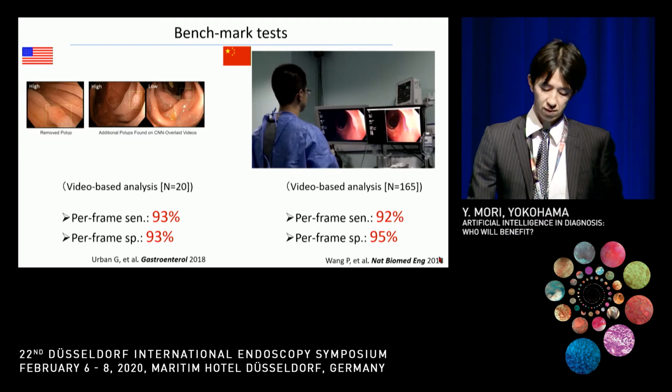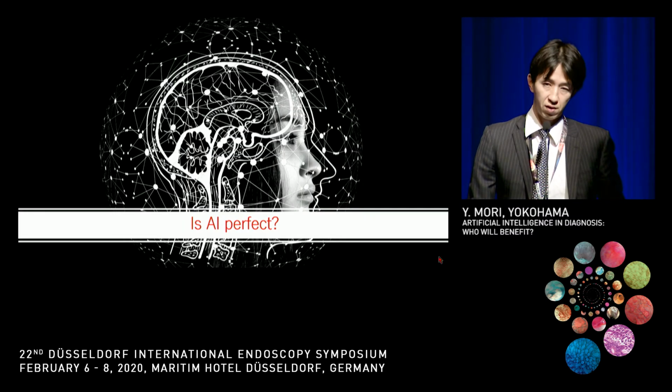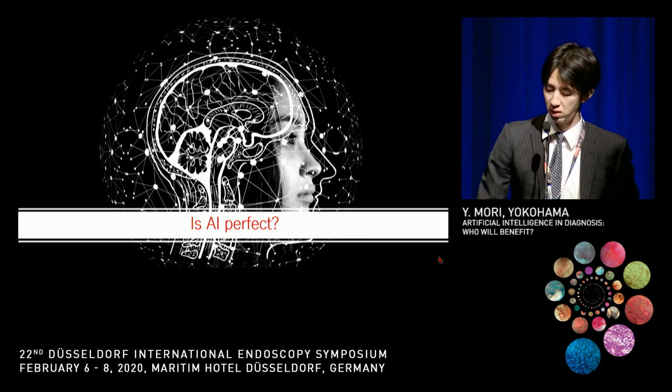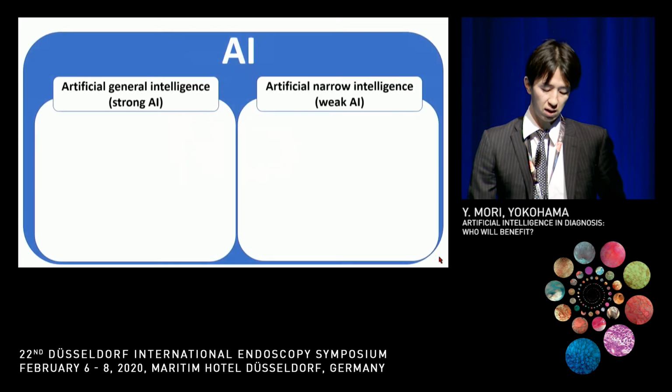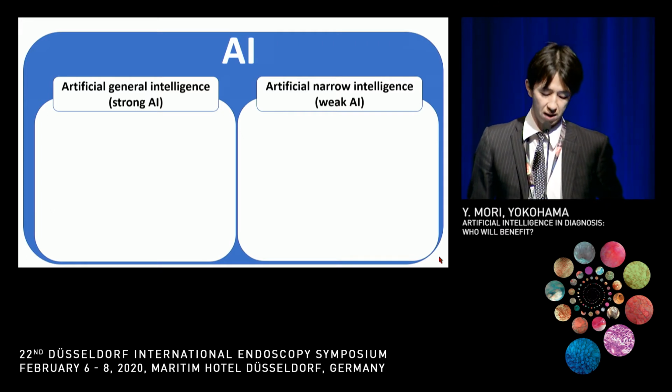But be careful. Is AI perfect? The answer to this question is apparently no. I'd like to introduce the basic categorization of AI to explain this answer. AI is roughly categorized into two classes. One is artificial general intelligence, which is called strong AI. The other is artificial narrow intelligence, which is called weak AI.